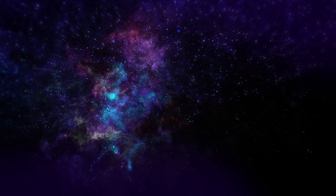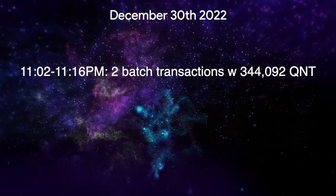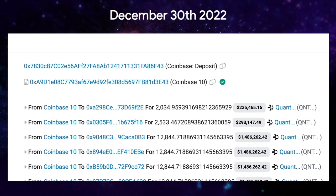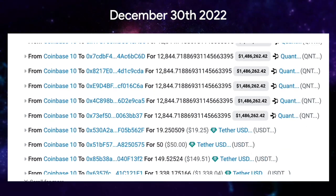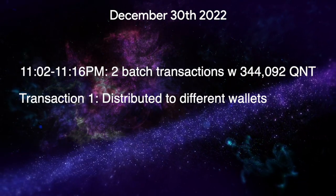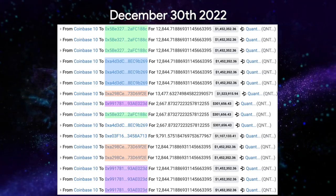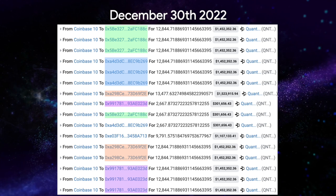So what we have right now is that on December 30th, 2022, between 11:02 and 11:16 p.m., there were two transactions that consisted of 344,092 QNT. With transaction 1, we can see that each of these wallets are unique, and for the most part, they all got that matching 12,844 QNT, and two transactions that were smaller around the 2,000 range. But that's not quite the case with the wallets distributed to in transaction number 2. As we can see here, there were 6 wallets that transaction 2 distributed to, and within the single batch transaction, there were multiple wallets that got 2 to 3 fills of QNT.